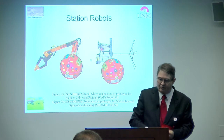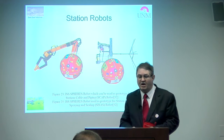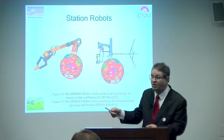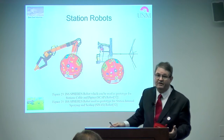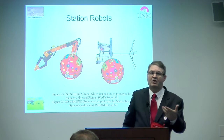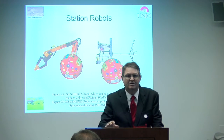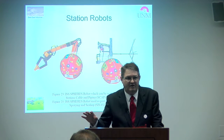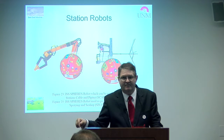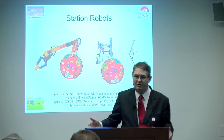That means you can use little robots like these guys, based on the Spheres robots from the ISS, which allow you to plug in cables or spray your solids, your tile or your aerogel or your water ice. In this way, you can complete the assembly of your base and then send the people to walk in and turn the lights on, because the base is already complete before the people arrive.